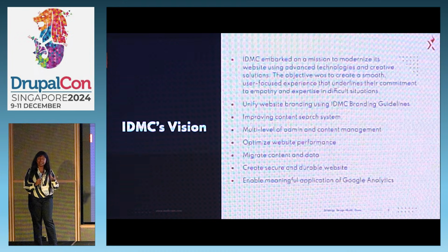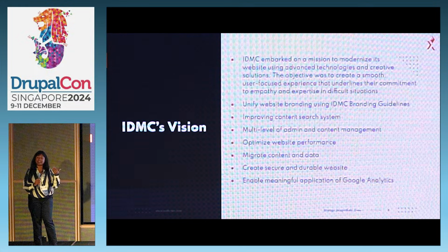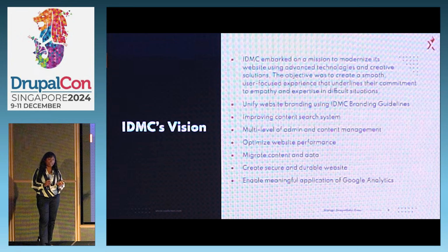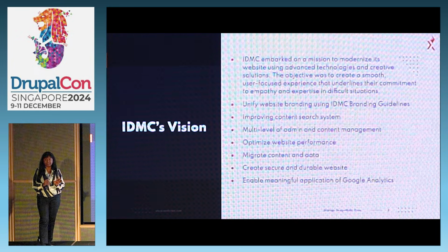So at certain times, we ended up creating the manual contents for them and adding the content data, so that it would be displayed in the search system. There were different types of content types they had. Let's consider they had around 16 to 17 at the max.